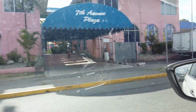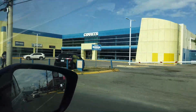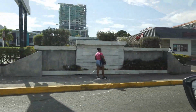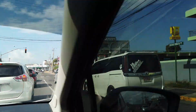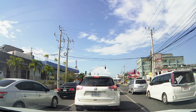So on your left, 7th Avenue Plaza. As you can see, the building which I'm talking about is in the background. You have Courts Mega Store in Half Way Tree, and as you can see, it's still being built. We have Wendy's, and this is the shopping plaza, and this is the store Lifeline here in Half Way Tree. This is where all the popular stores are.